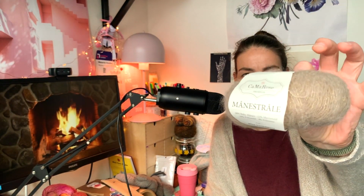Then Derek got me a couple of balls of this from Camarose. It's called, so an A with an O on top is an O, so I guess, Monostrola. Please don't shoot me for my butchering of whatever Scandinavian language that was. It is a very interesting baby alpaca yarn with some polyester, and it's got a little sparkle in it.